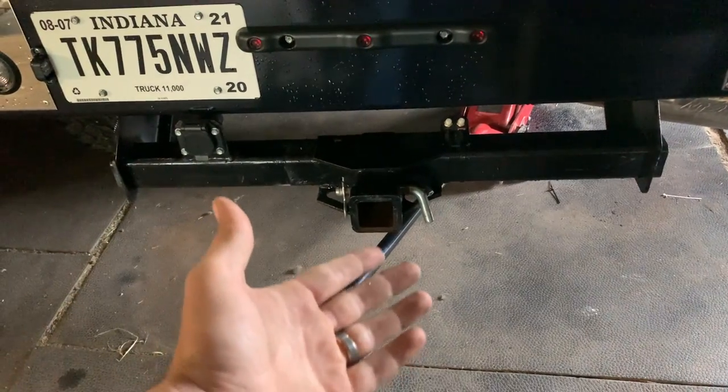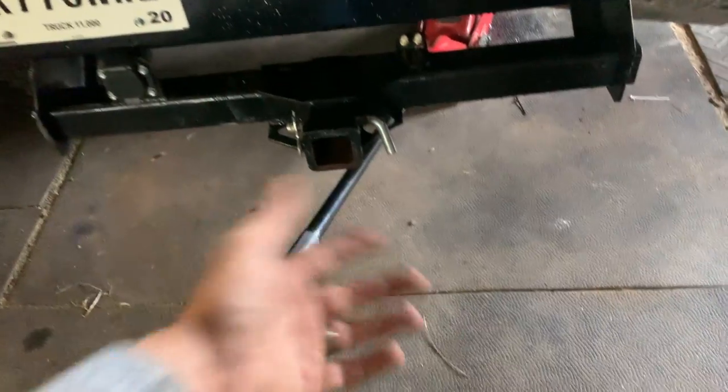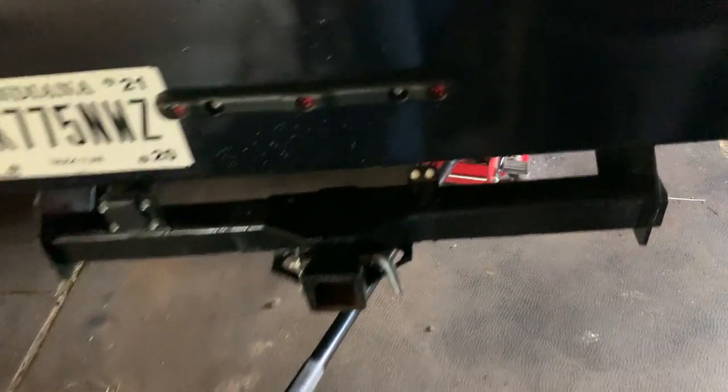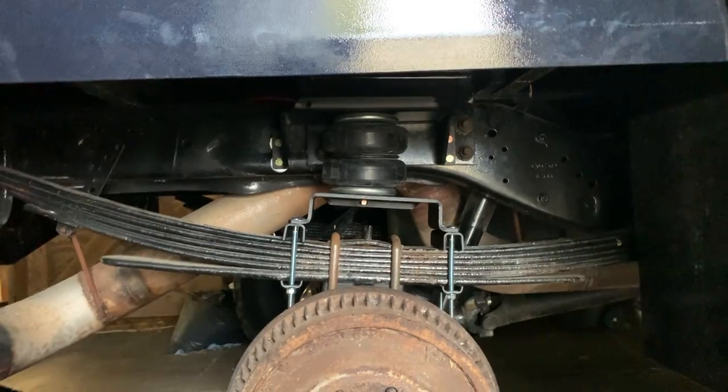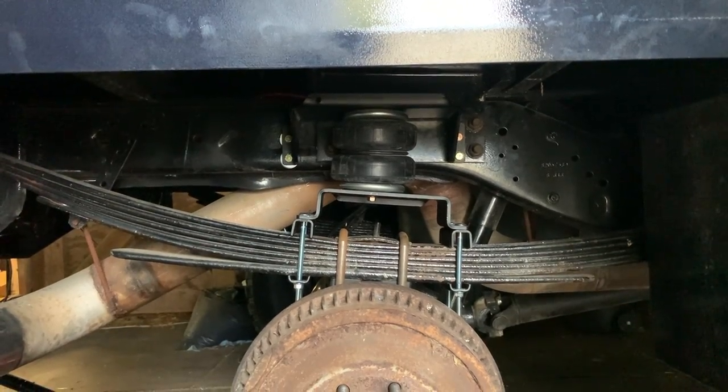In my case, I use a 20-foot car hauler that's a bumper pull style. So it's right here when you're hooking up your trailer. You can grab your air compressor, air them up, air them down, whatever you've got to do, depending on what you're hauling or not hauling. But yeah, that's how we did it. And I think we should be in pretty good shape.